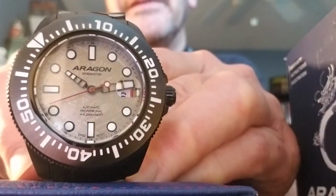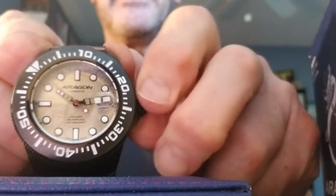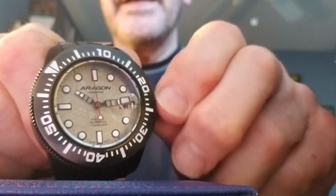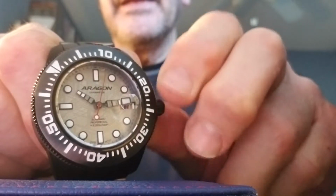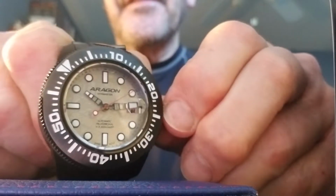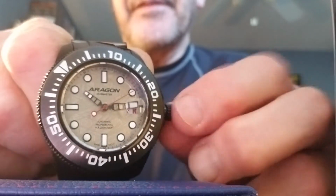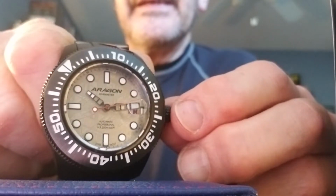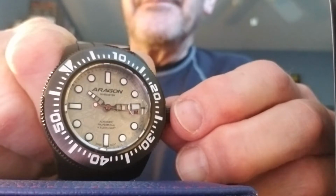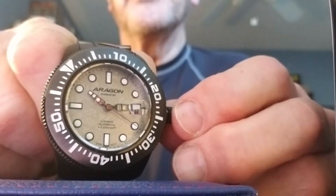And the crown, let's talk about it. It's a logo crown. It is a screw-down crown, and this has a couple nice features. You have the ability to wind the watch manually if it's been on the shelf and you want to give it some power prior to wearing it. The other thing it has is the last position hack. So you can see there I've stopped the second hand. So if you really want to get down to the nitty-gritty and set this time to the exact time of day, you can use that hack to do so.